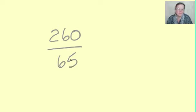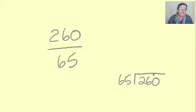Let's try this one. 260 divided by 65. Now, I could have used the bus stop method, 65 into 260. I could have written it out like that, but it's not really very useful because 65 doesn't go into 26. So I've just got to work out the whole caboodle. So we're going to use the fraction method because then I can divide it out. Just as if you had a half, you'd say one pizza divided by two people. This is 260 divided by 65.